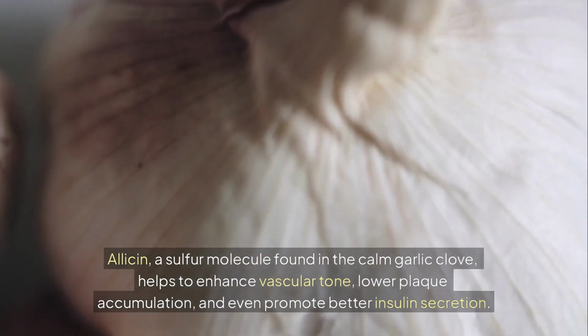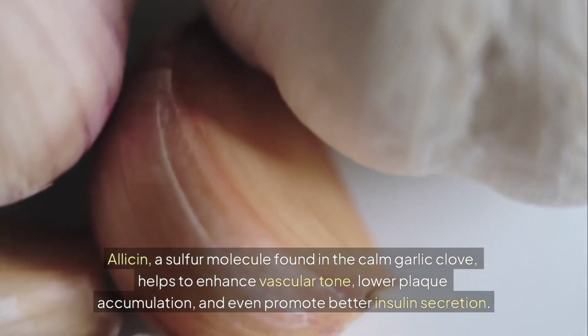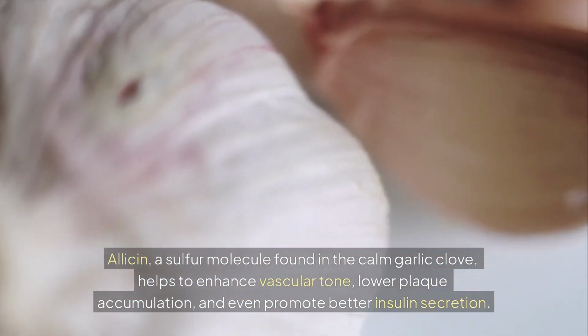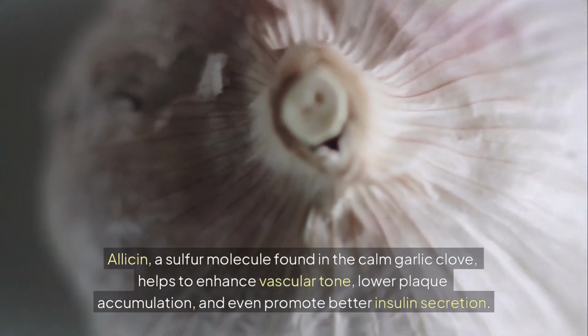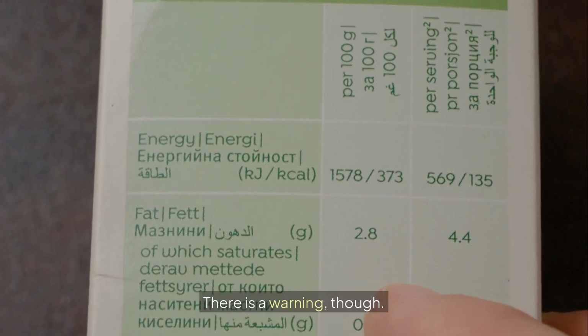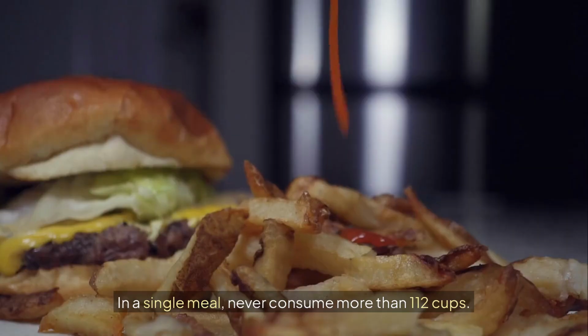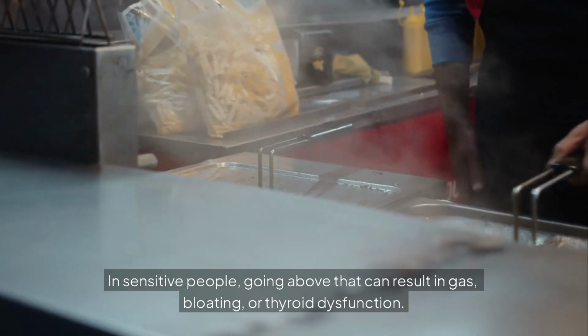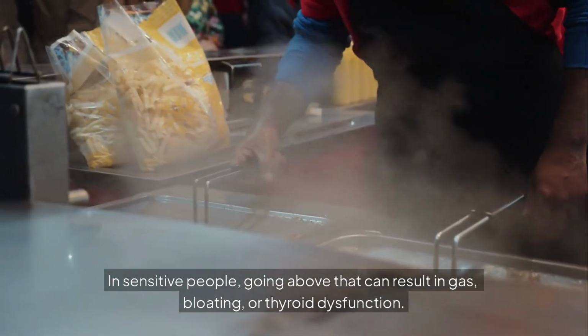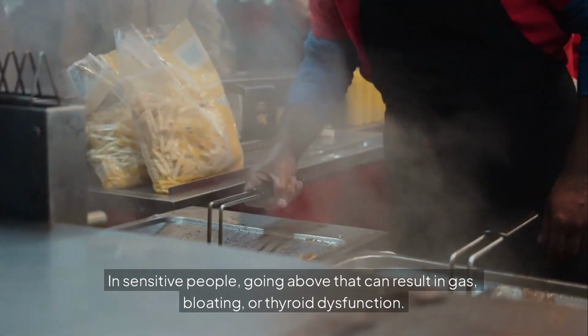Allicin, a sulfur molecule found in the calm garlic clove, helps to enhance vascular tone, lower plaque accumulation, and even promote better insulin secretion. There is a warning, though. In a single meal, never consume more than 12 cups. In sensitive people, going above that can result in gas, bloating, or thyroid dysfunction.